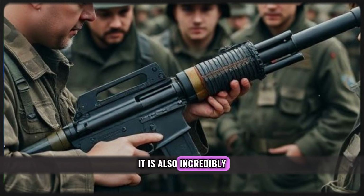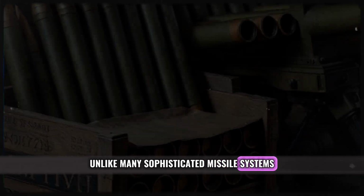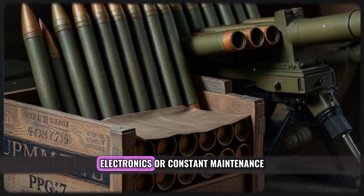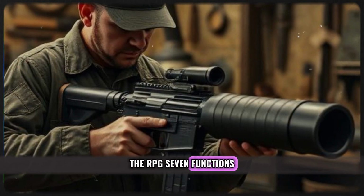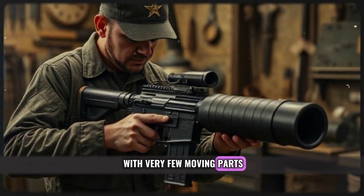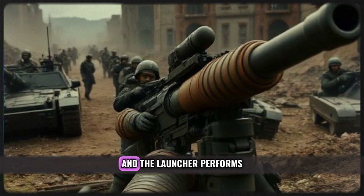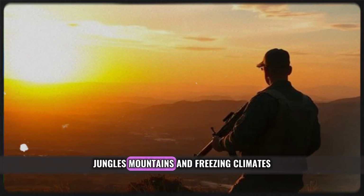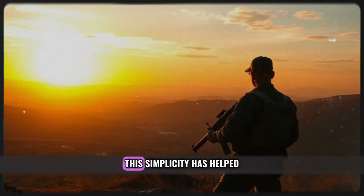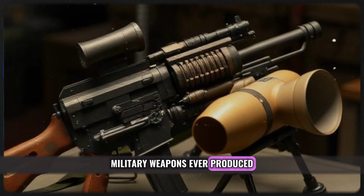The weapon's popularity comes from more than just its firepower. It is also incredibly easy to maintain. Unlike many sophisticated missile systems that require batteries, electronics, or constant maintenance, the RPG-7 functions with very few moving parts. Soldiers can learn its operation relatively quickly, and the launcher performs reliably in deserts, jungles, mountains, and freezing climates. This simplicity has helped make it one of the most exported military weapons ever produced.